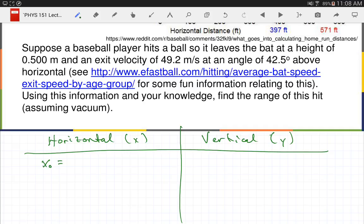Where's the ball horizontally when you hit it? Arbitrarily decide. I'm going to hit it from home plate and call home plate 0 for horizontal position. What about the initial height? It was given to you as 0.500 meters.